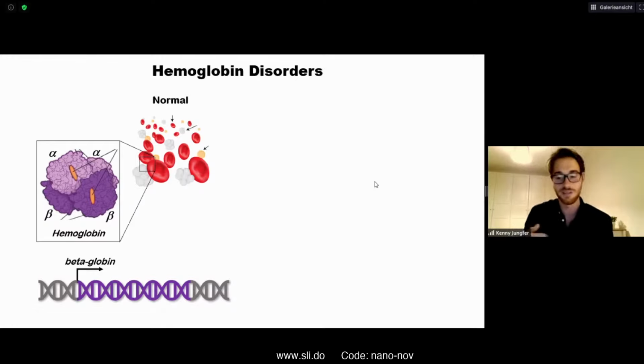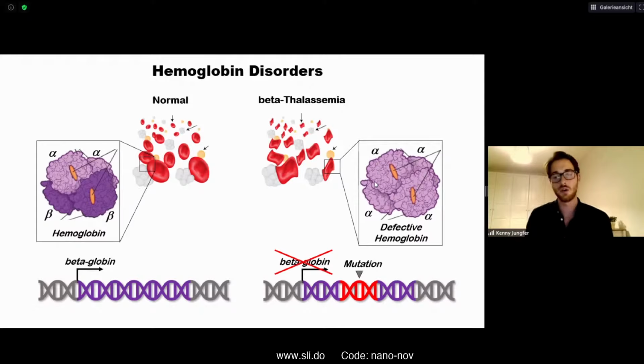Unfortunately, there are some persons who have a mutation in the gene encoding for the beta subunit of hemoglobin, the gene called beta globin. This mutation abolishes the production of beta hemoglobin, leading to a defective form of hemoglobin that only contains the alpha subunits of its molecular structure. This reduces the efficiency of oxygen binding, and it also leads to a strong deformation of the red blood cells.